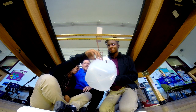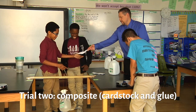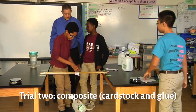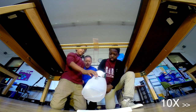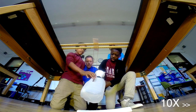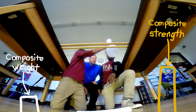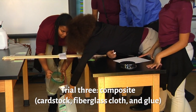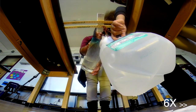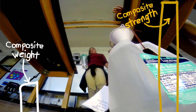Look at it flexing up there. All right, let's weigh that one. There you are. There it goes. All right, let's weigh it. That was pretty good, though. All right, let's weigh it.